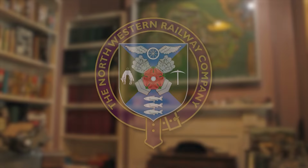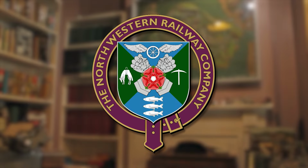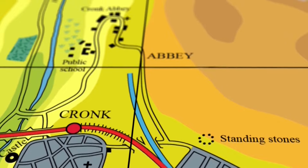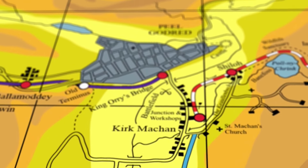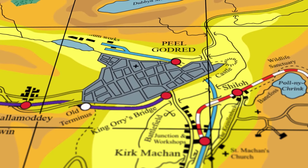The railway paid its way until 1923. A very young North Western Railway Company, or as you may know it, the Fat Controller's Railway, struck a deal with the Peel Godred Power Company and had built a branch line from Kildane to Peel Godred for the transport of materials to aid construction of a new hydroelectric power plant and dam. This would begin the decline of the Mid-Sodor.